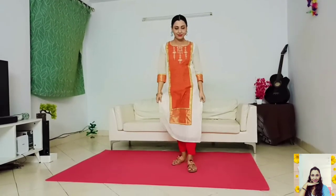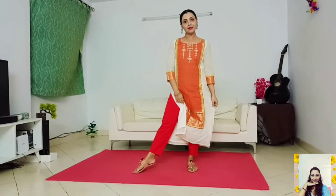And just because I have added different shades of color through my entire outfit, isn't it creating a nice colorful festive mood, guys? And last but not least, any kind of ethnic look is incomplete without a touch of kajal and bindi.